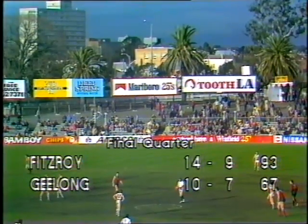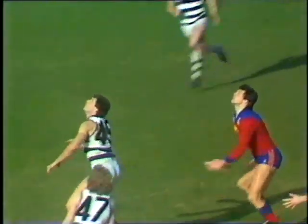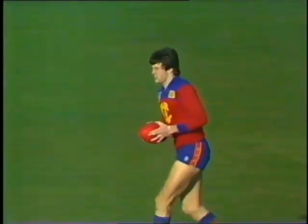Centre bounce, and it gives Fitzroy a little bit of breathing space. 26 points the margin. Rendell wins it from the middle. Taken again by Reed. He gets underneath a punt and tumbles it towards the half-forward line, only to see Paul Roost take a good mark.